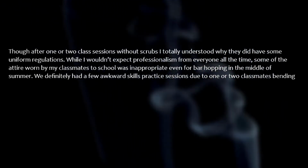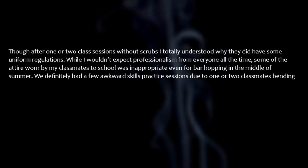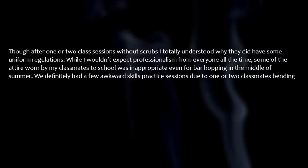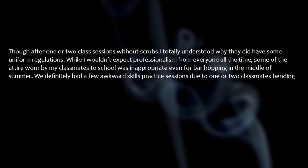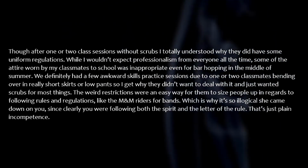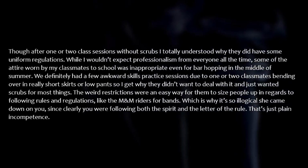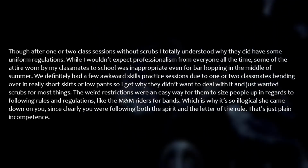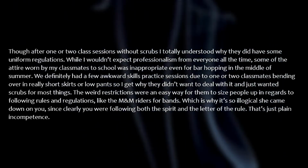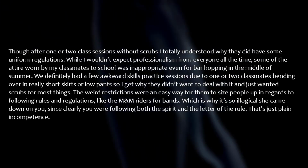While I wouldn't expect professionalism from everyone all the time, some of the attire worn by my classmates to school was inappropriate even for bar hopping in the middle of summer. We definitely had a few awkward skills practice sessions due to 1 or 2 classmates bending over in really short skirts or low pants. So I get why they didn't want to deal with it and just wanted scrubs for most things. The weird restrictions were an easy way for them to size people up in regards to following rules and regulations, like the M&M riders for bands.